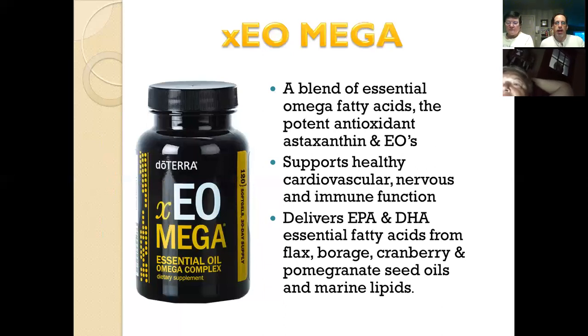Just as an added note, if you're looking at fish as part of your diet to get those omega-3s, you definitely want to look at something that's wild caught versus something that's farm raised, because we're finding that farm raised fish does not have the health benefits or the same nutrients as something that's caught out in the wild.